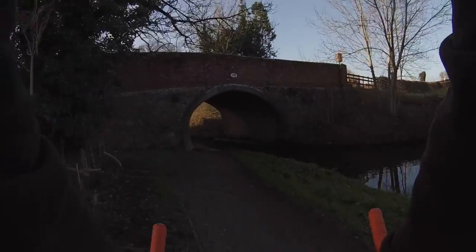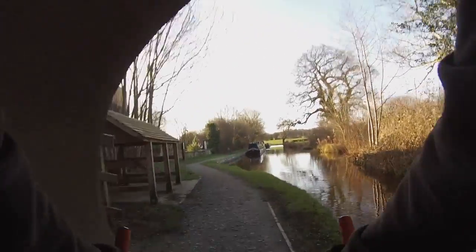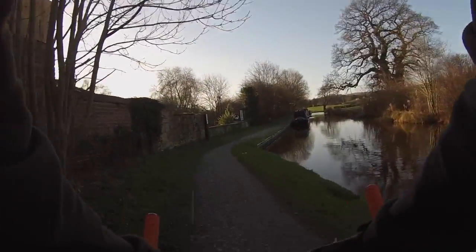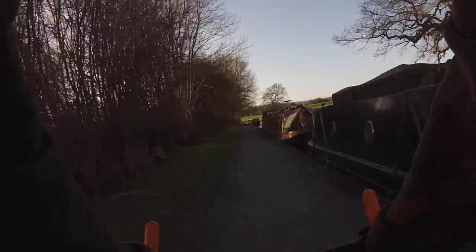So this is my favourite part of the entire trip, as you can imagine, arriving back home at the boat, and as we cut down under the bridge here, it's always that beautiful moment of, yes, I can see the boat just down at the far end, she's still floating, it's all good, and you can breathe a sigh of relief.